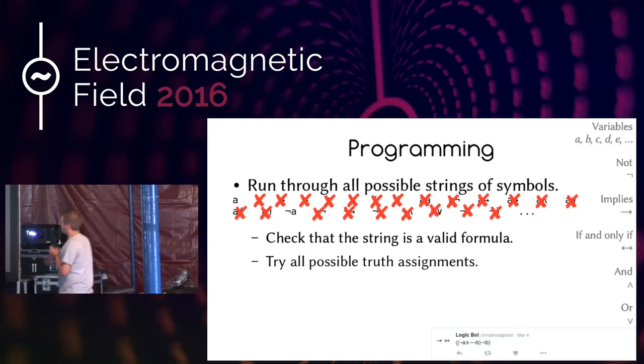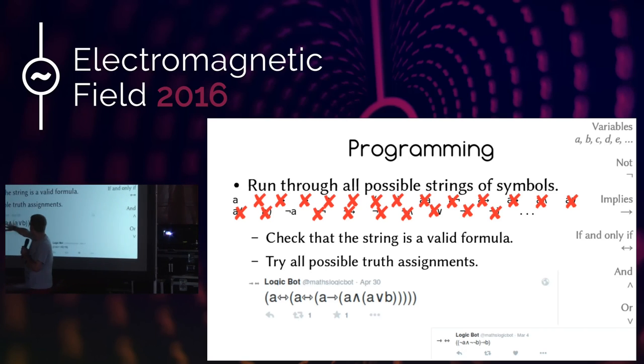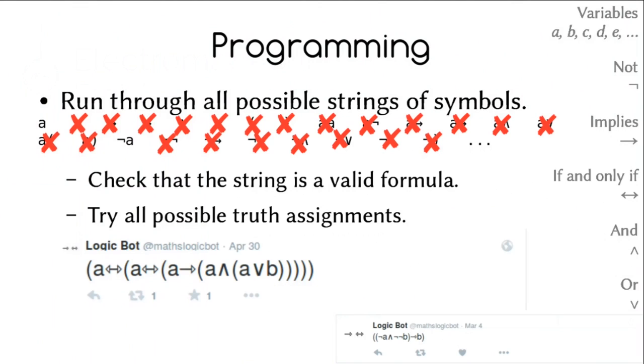And you get lovely tweets like this. This is one the tautology bot did back in April, which I'm not going to attempt to read out now, but you can believe me that it is always going to be true whatever the values of A and B. And maybe you can sit on Netflix and work out why.